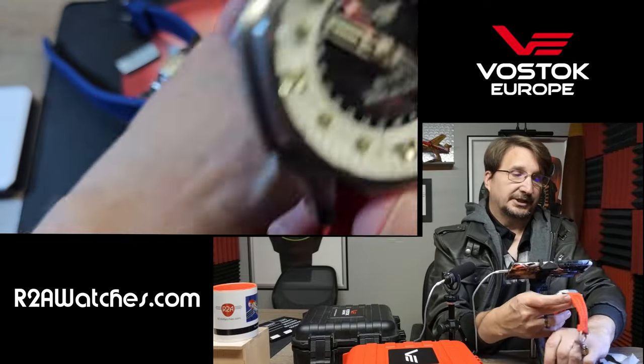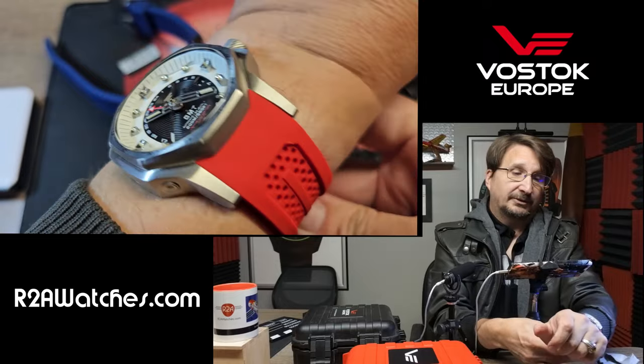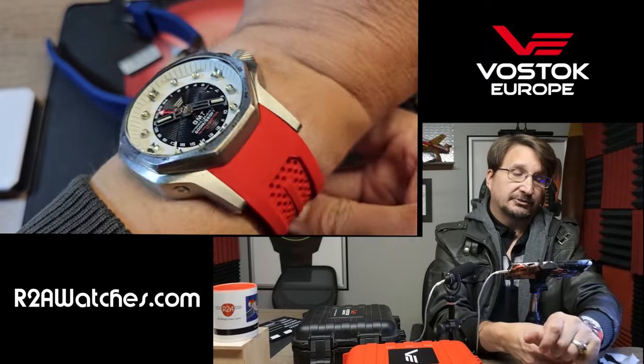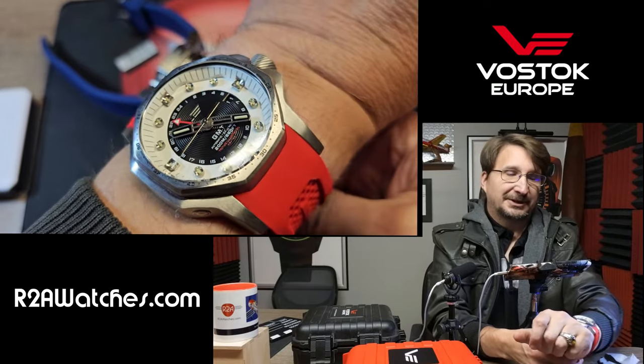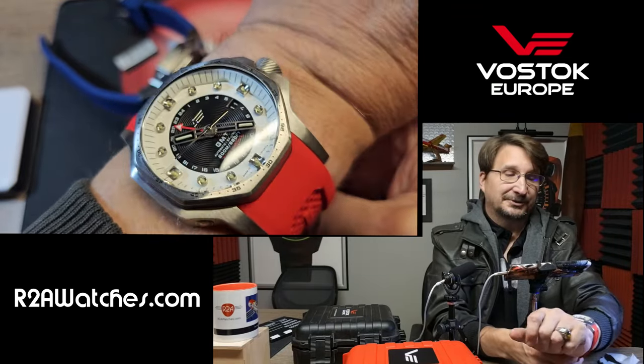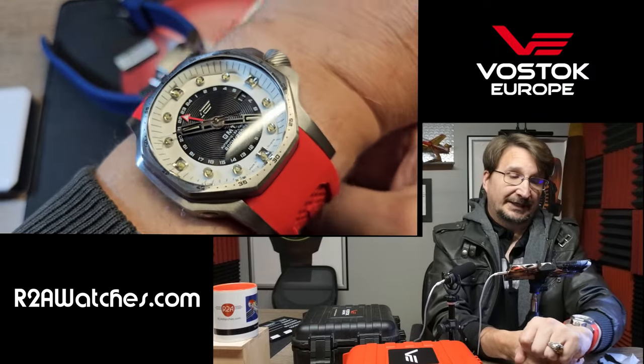I want to show it on the wrist because I want you to understand that even though this is a large watch, I do not have a very big wrist. I have about a 7.5 inch wrist. It's interesting how we mix up the imperial system and the metric system when you're talking about watches. Everything's millimeters when we're talking about the size of the watch, but then I'm telling you how big my wrist is in inches. I just always find that kind of interesting.